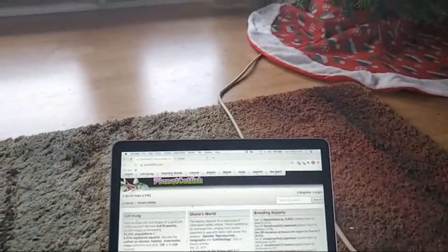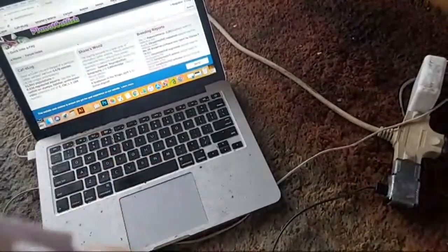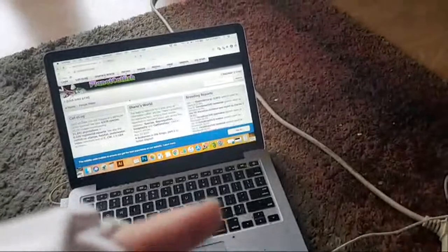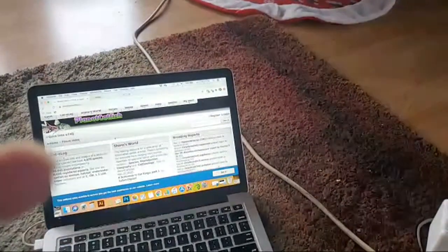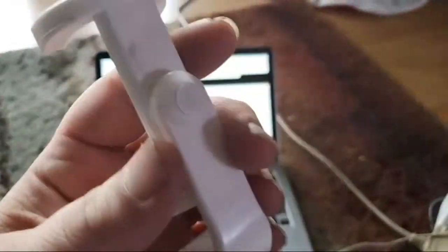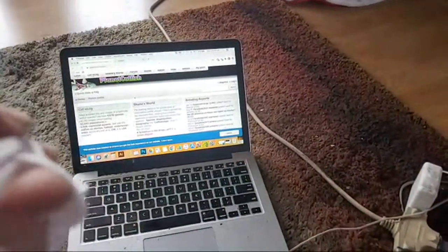Hold on, let's see here. What do I have to do to make this work? Let me critically think here for a moment, guys. Me not good at critical think. I need to take this thing. Okay, so that needs to go up. We need to get this to bend down. So then we'll turn this way. Okay, now we're cooking with gas, everyone.